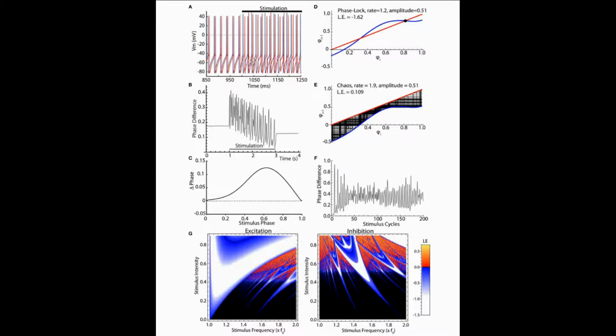And then we turn on a stimulus and update the spike times according to the phase response curve, which is given here in C. Early in the phase, there's very little advance of the spike times, whereas about 2/3 of the way through the phase, we get about a 10% phase advance.